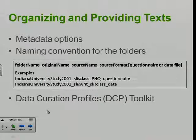The next level is our data folder. We decided to change our data folder because the original data folder was not accessible or manageable for public access. So we changed our folder as this: the folder name, the original name, the source format, along with the questionnaire and the data files. We are trying to link the data format, the source, the questionnaire, and the publications to make it reasonable for future public users to access.